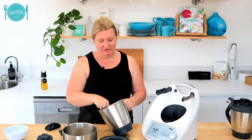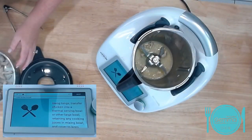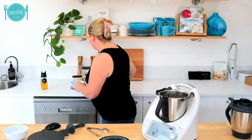I'm not very good with tongs. There we go. Rightio. So you leave your chicken juice and a little bit of chicken in there, but then we pop our lid on. So if you haven't seen a Thermoserver before, basically what that does is it keeps the food hot or cold for 2 hours. And yeah, really, really good.